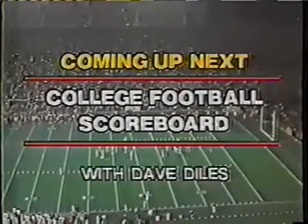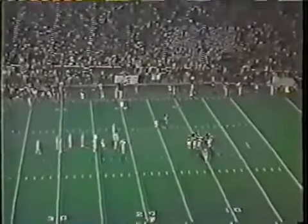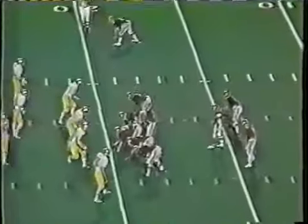1:57 to play in the game. Alabama, with no timeouts remaining, have the football, first down at their own 20. Notre Dame came into the ball game today with an average of 267 on the ground. Alabama's defense has held them to 145. They were a man short.